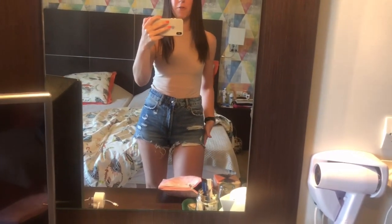I'm literally starving. The quick outfit of the day, I've just got this bodysuit, which is new. This is from Zara. And then I've also got these jean shorts, which are actually from Zara as well, but I did have these last year.